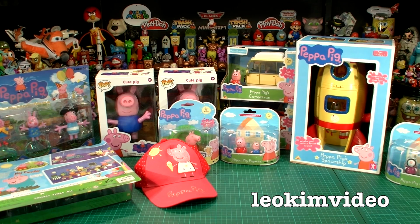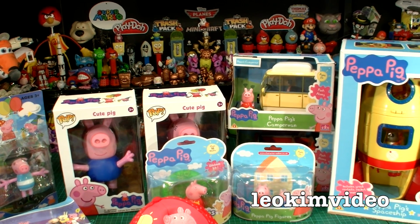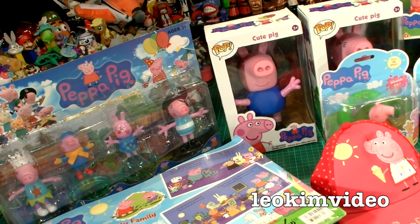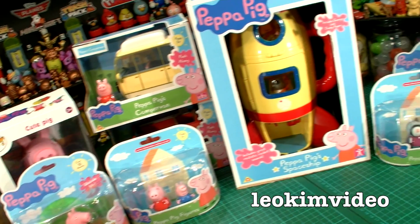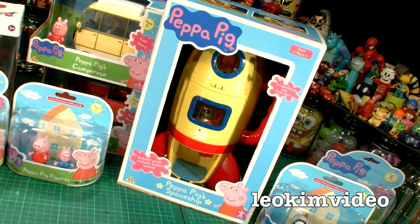Well, hello there. I was making a knockoff video for the Peppa Pig toys, and I did my usual thing where I went to the stores and found the knockoff toys, but I wanted to do something a little bit special and also show you the real McCoy toys. I bought a toy which had a piece missing.